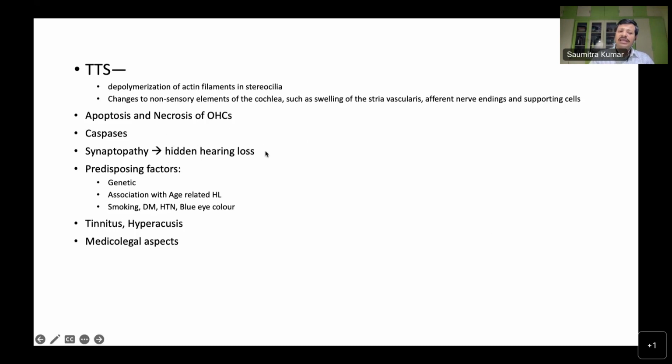Now, why is this important? We have found that caspase receptor blockers can block the effects of ototoxic drugs, as well as the effects of loud sound on the outer hair cells. So this is something which is important, and it's an area of ongoing research where we can find an answer to sensorineural hearing loss by different agents.